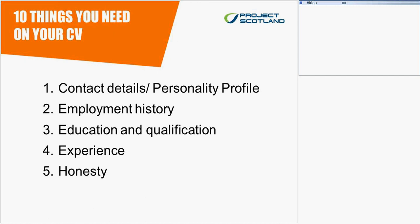For example, if you're putting something like that in there, although hiring managers shouldn't be discriminating against you, if they can see that you're of a particular age, then they may put your CV to one side and not shortlist you for an interview. They're not supposed to do that. However, it happens.